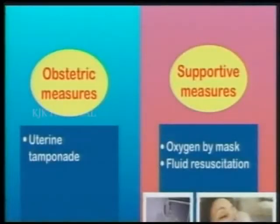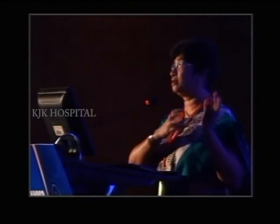Right. The next thing that you do is that you start oxygen by mask. Here was this woman who was getting restless because she is getting decreased oxygenation to her brain. Start oxygenation by mask. You have to give fluid resuscitation, and I'll talk about that. And at the same time, especially in an atonic uterus where there are no other tears, you start doing a uterine tamponade. For a uterine tamponade, always have this gauze packed and ready for you so that you can open the pack and start using it. You can carefully layer it, push it all the way to one corner, layer it across, and then keep pushing it back and forth through the cervical os and leave the last bit of the gauze hanging out.